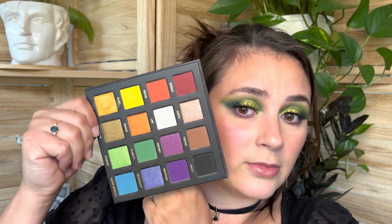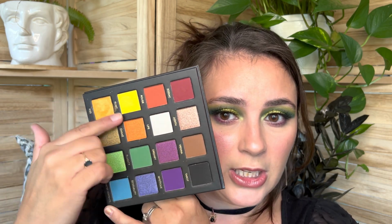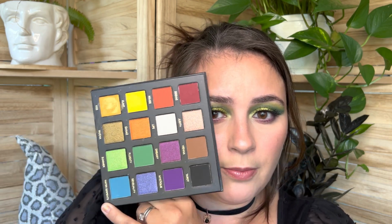All right, so the next palette is actually from Kylav again. I think I have most of my palettes from them right here in front of me. The next palette we're going to talk about is this Art Nouveau palette, and it's beautiful. I think I've maybe touched it once. I think I played with this shade, this shade, this shade, and this shade. It's a beautiful color story.